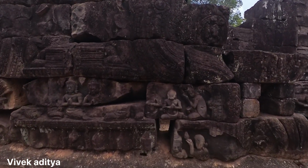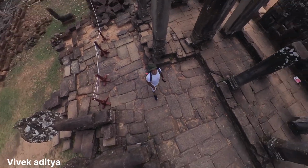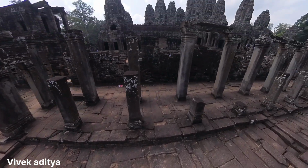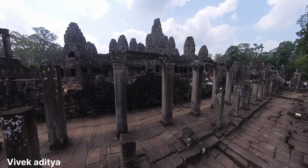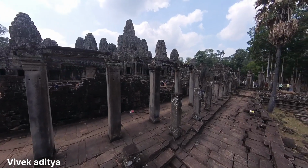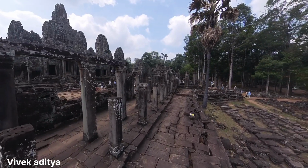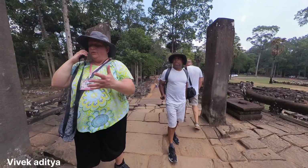Do you see this? The structure of a lion and many of the carvings, but it is not in one stone. They will know exactly what they're doing, in layers, and then when I place it on top of each other, then the structure will be seen. That was the beauty that I really loved about it.